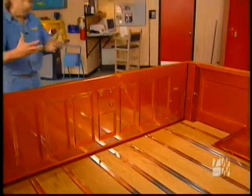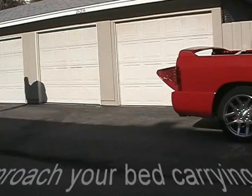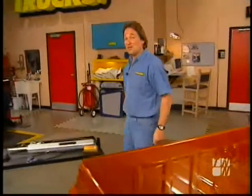You ever been carrying a big load of junk and wish that you could just come up to your tailgate and say the magic words and it would just fall right open? Well, I've got the next best thing for you.